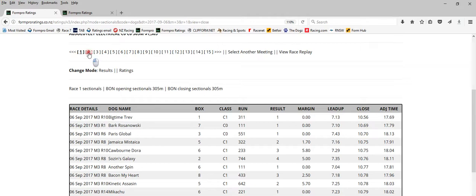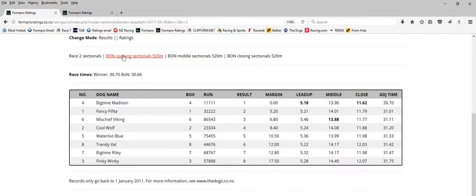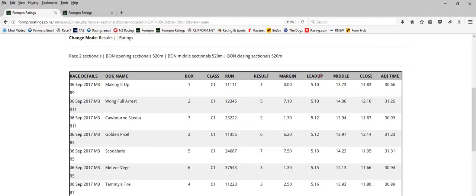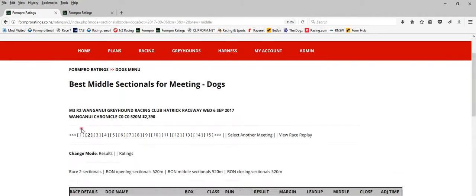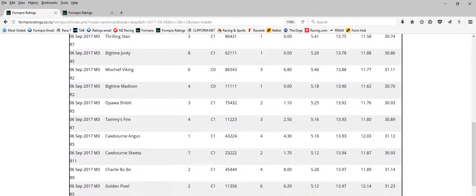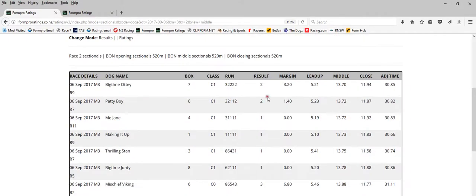Let's go to the middle distance races, and we can see if we click on the best opening sectionals, there we have the best lead up sectionals there, all in order, with the dog's name, the class number, etc, etc. Then we can go on the best on night middle sectionals, which is the end of the winning post, as I said, round to the end of the back straight. We've got Big Time Otty 13.7 right down to the 20th fastest, which was 14.04. Gives you a good idea.